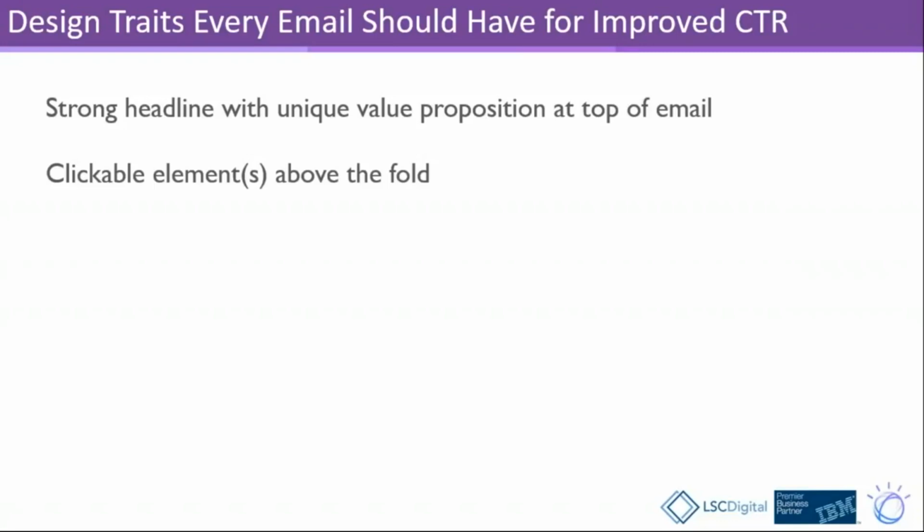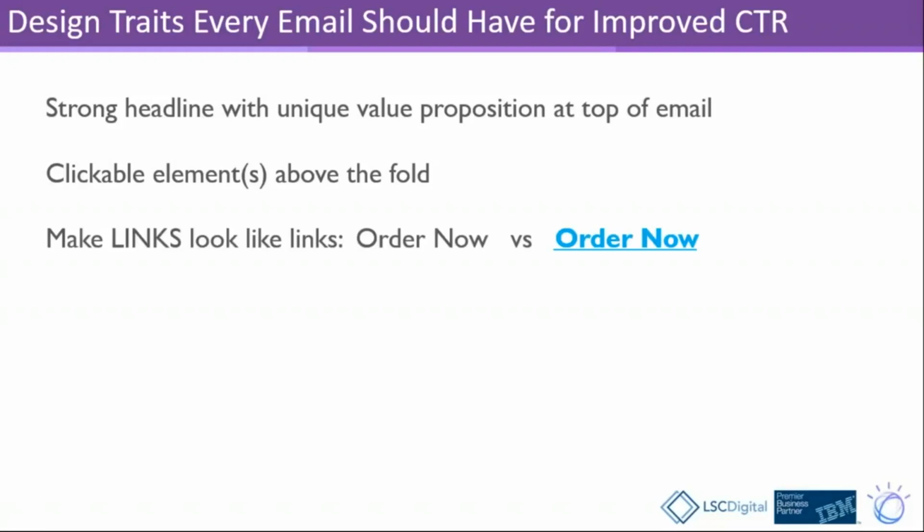Also, clickable elements should be above the fold. Once again, you only have seconds really, so don't make people dig around. How often have you received an email where you literally have to read the whole email before there's any way to click to take action? Okay, that doesn't mean you can't have long text emails that are valuable, as long as it's good content, but have places throughout the email where somebody who's ready to go can take action. Don't make them work. Okay.